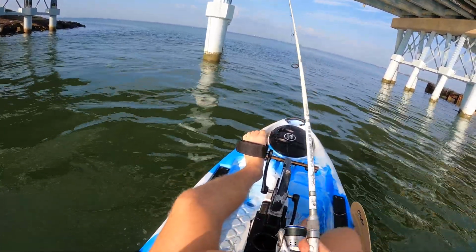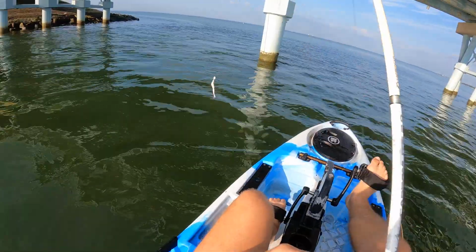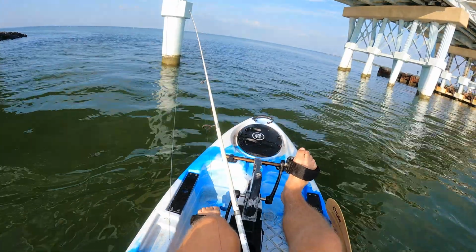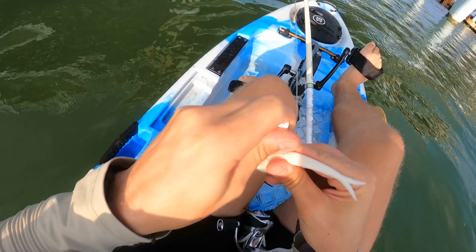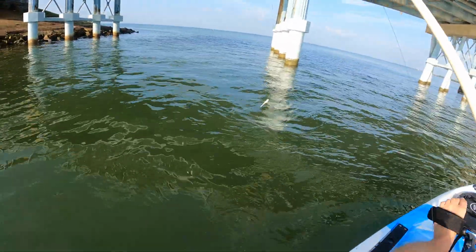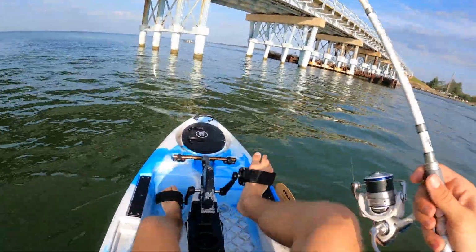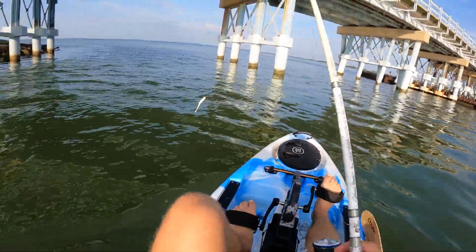Oh, just got hit on bottom. Pulled me down. Let's make a slight adjustment to this right here. Just bite the front end of it off because it's getting shredded. Forgot my super glue at home today. So, little fish are hitting me. I'm definitely gonna have my bait being pulled down a lot.